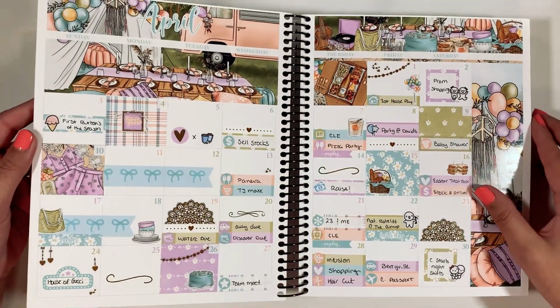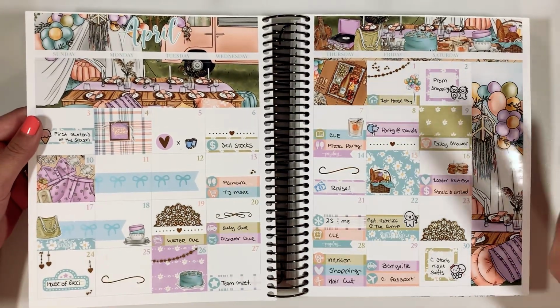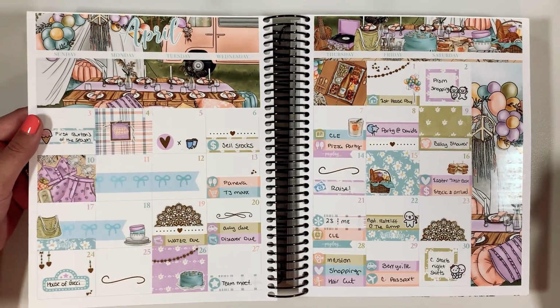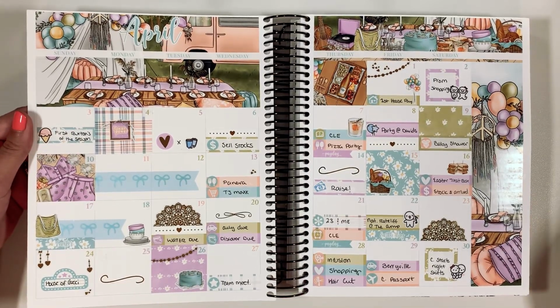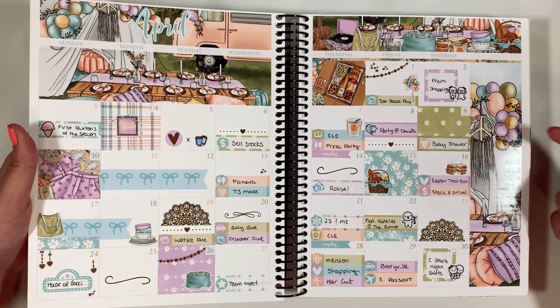Starting with this April monthly from Caress Press. This was based on her mystery art and I was obsessed with that art, so I apologize for your dog squeaking behind me. Anyway, so I was obsessed with that art, so I got the monthly. I think I also have the insert cover. It's just at the back.